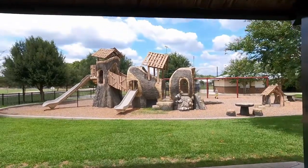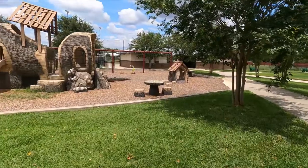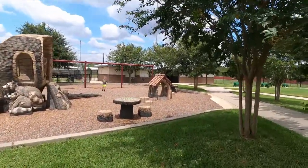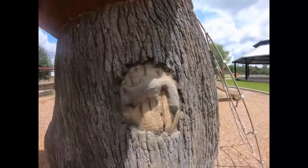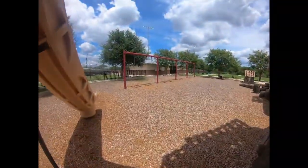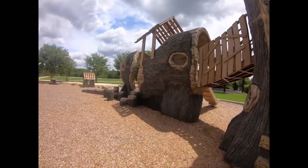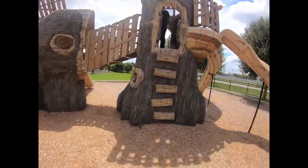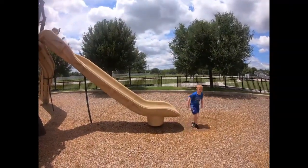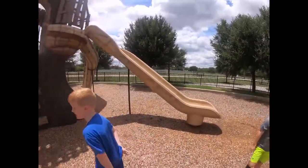And that is a super cute playground. The whole thing. Look, even the little table and chairs down here is pretend wood, all done up. You got a little playhouse. And we have swings. This is so adorable. I love you. I see you. Oh, that one was super fast. Yeah, I'm not tall enough for that.